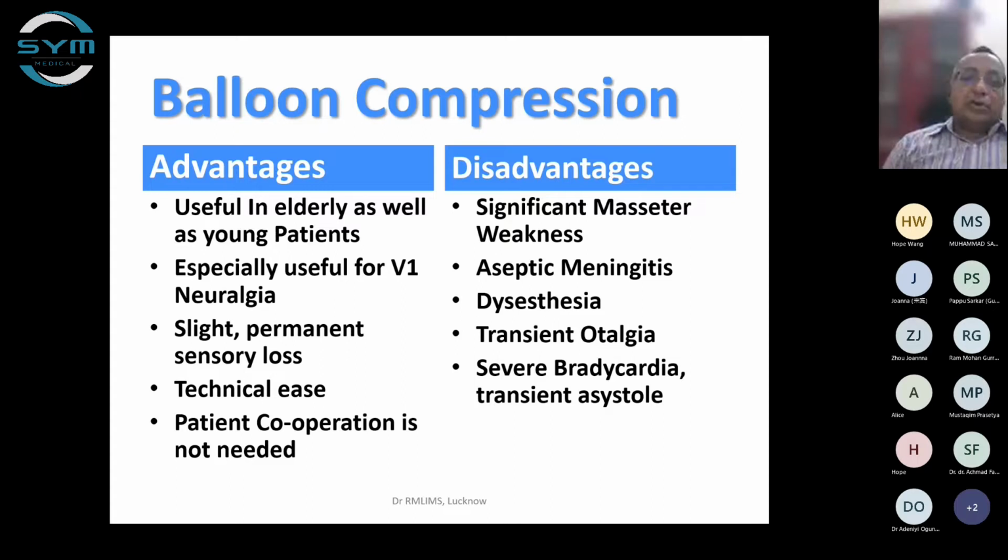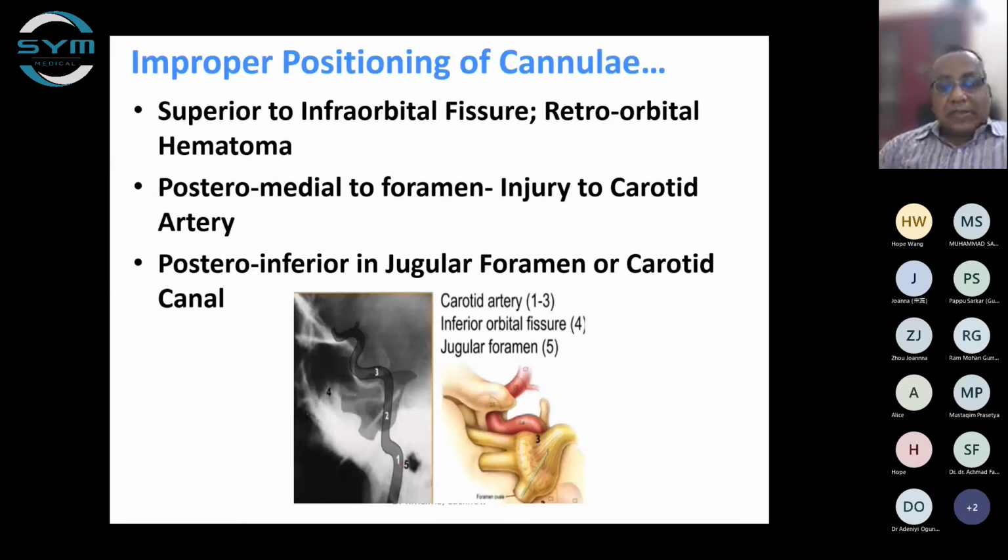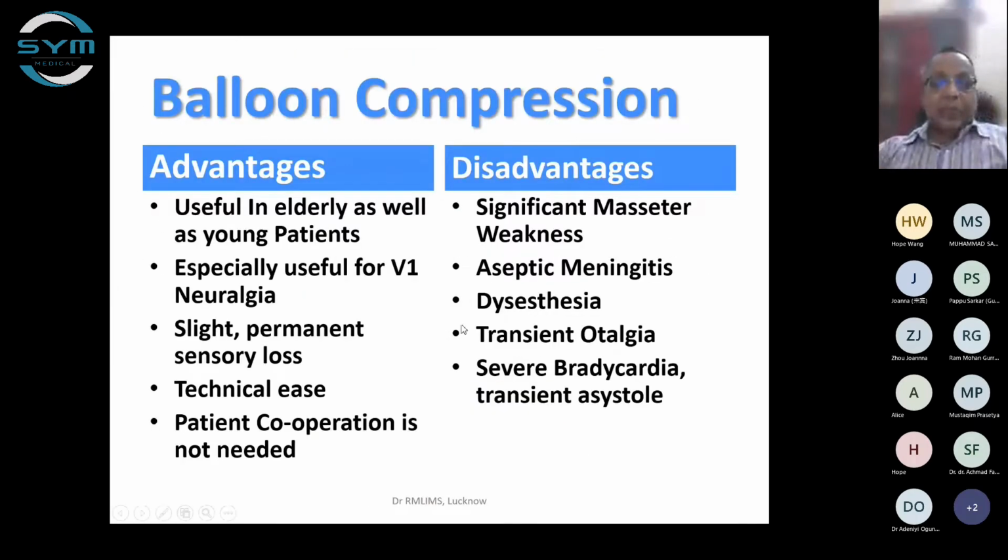It is very good, especially for V1, that is ophthalmic division neuralgia, because with balloon compression, the corneal sensation remains intact in most of the patients. There is a slight sensory loss, but it is equivalent to all other techniques. It is easy. Patient cooperation is not required because it can be done under general anesthesia. Sometimes when we do radiofrequency, patients are unable to tolerate it because patient cooperation is very much required.